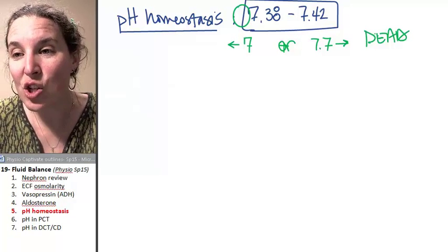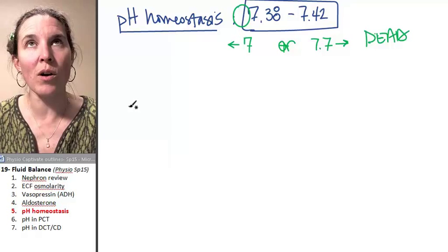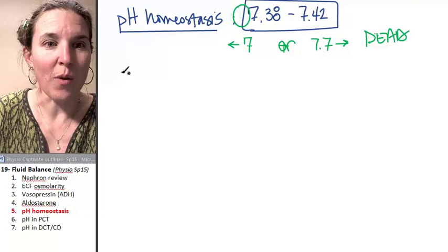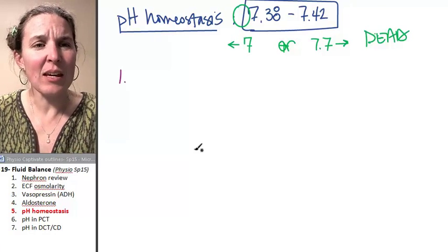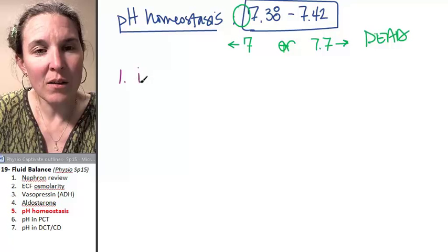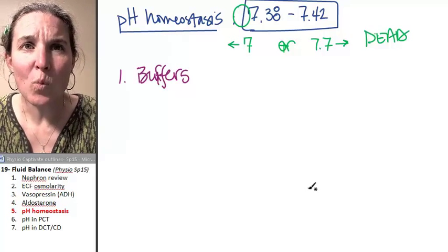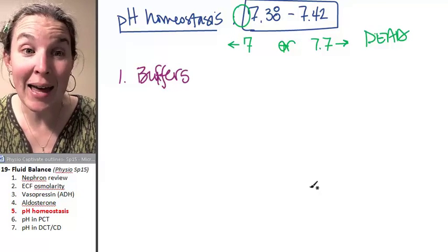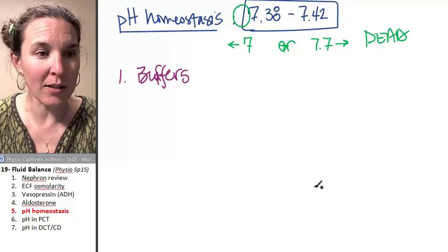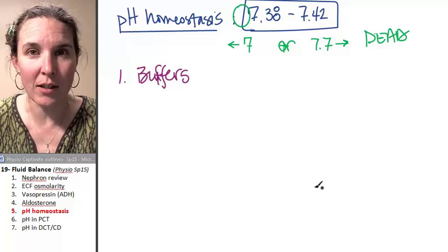So there are three tools in our toolbox that we're going to use to manage pH. And I'm going to do them in order of speed and efficacy. So the fastest, but the least long-term effective is a buffer system. Remember, buffers resist changes in pH even if you add acid or base. And we have the best buffer on the planet in our bodies right now. In fact, our kidneys filter out 1 pound of the stuff every single day.